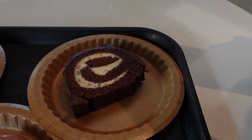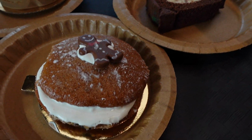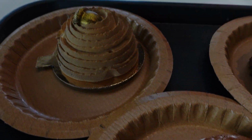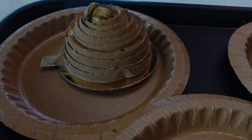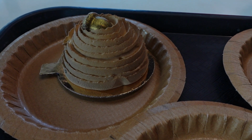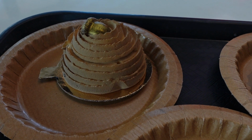So we have a pecan yule log, gingerbread cream pie, and the holiday pine cone, which has got hazelnuts. It's cream cheese or creme fraiche or something like that, but I'll show you what's inside it.